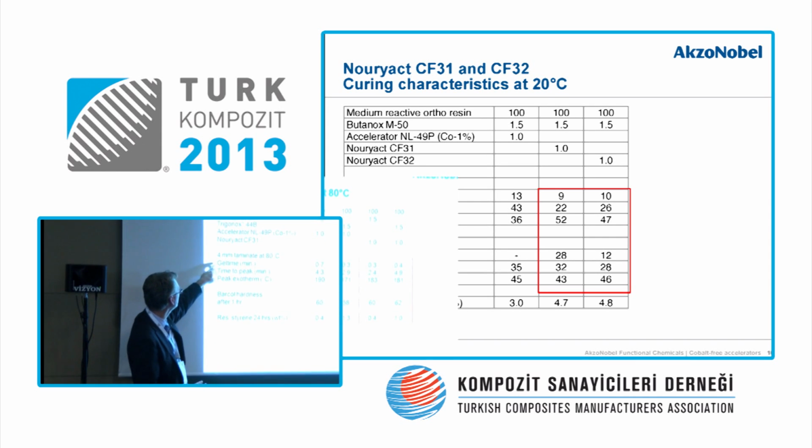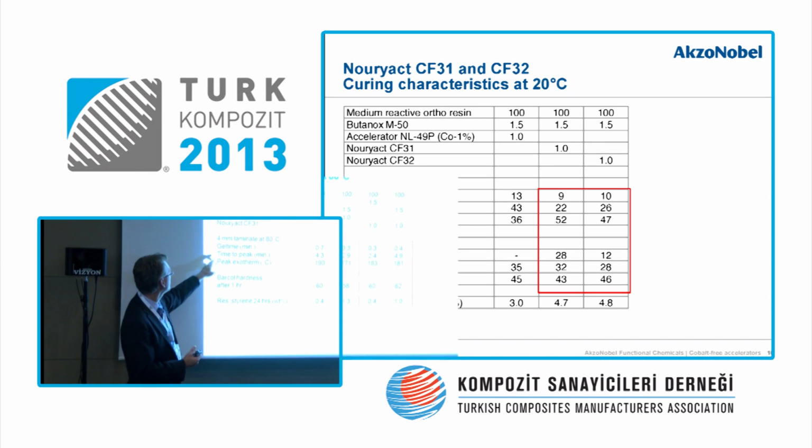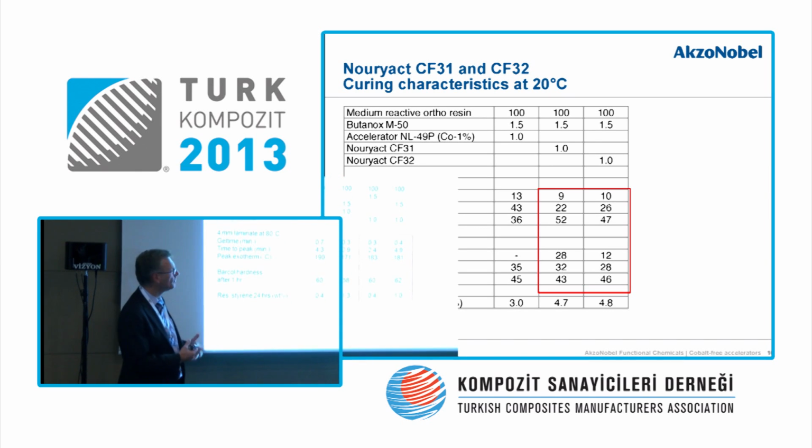At 80 degrees Celsius, a gel time of less than half a minute is possible, with a time to peak of almost 3 minutes and a peak exotherm of 170. Very fast, nice. Barcol is very quick, of course. Within an hour the product can be demolded, but probably within several minutes already. But that number is not here. And residual styrene level, 1.3.